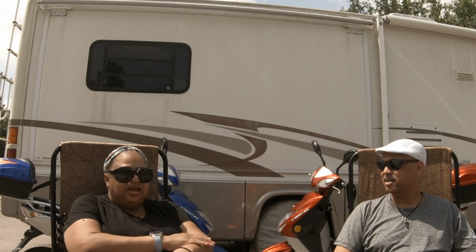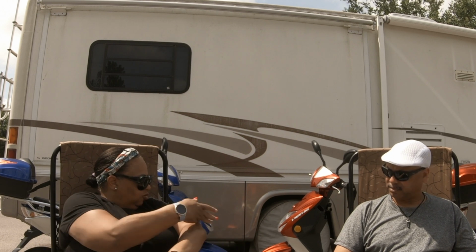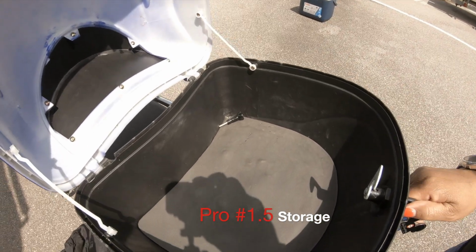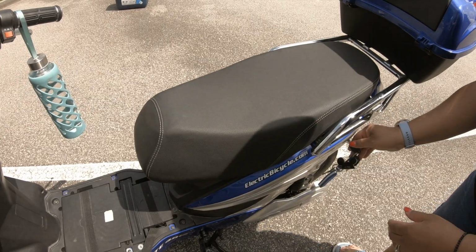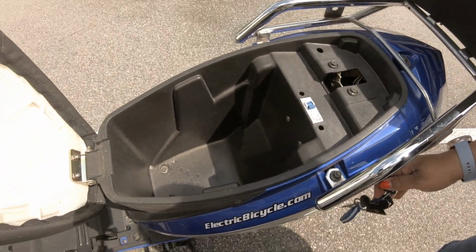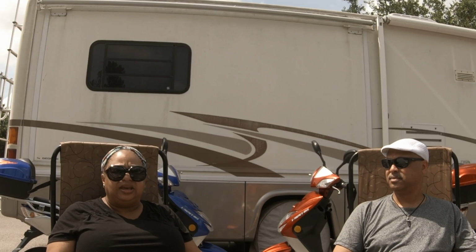I love the thing. And speaking of going places, we've gone to the store a couple of times, and the bike actually has a lot of storage. It has a big trunk area in the back that fits a lot of stuff, and then underneath the seat is more storage. So if you have to go shopping for a couple of things that you need at the campground, they're real easy to jump in, zip down to the store, and get what you need.